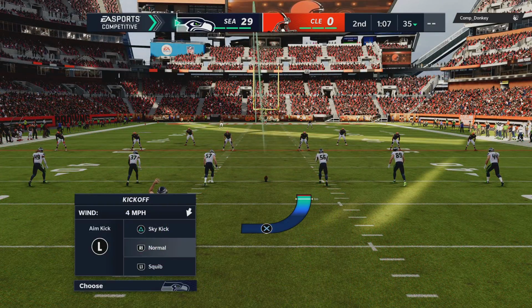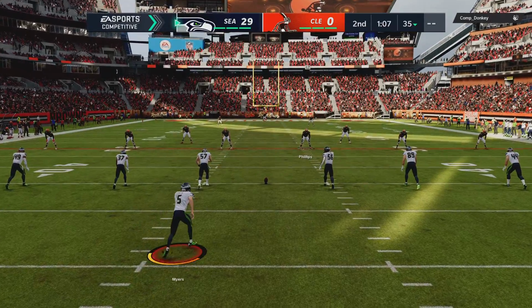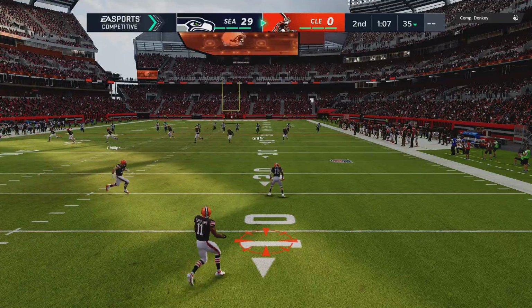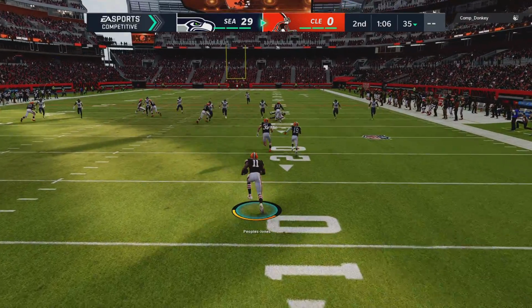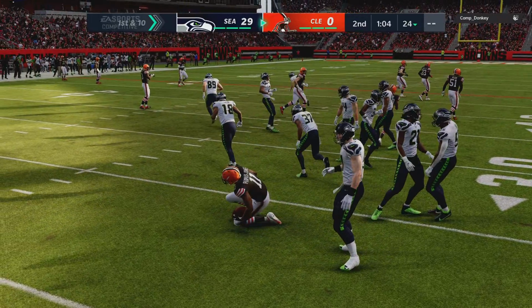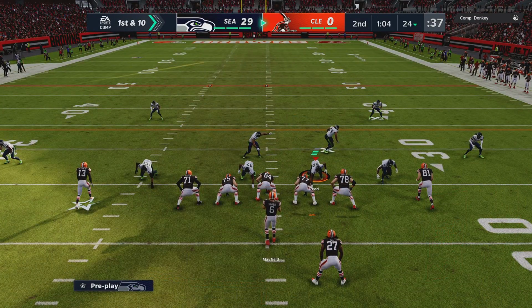Jason Myers to kick off for Seattle. And after the touchdown, here's Myers to boot it away. Peoples-Jones returning, and he won't quite make it to the 25. The Browns drive about to get started.